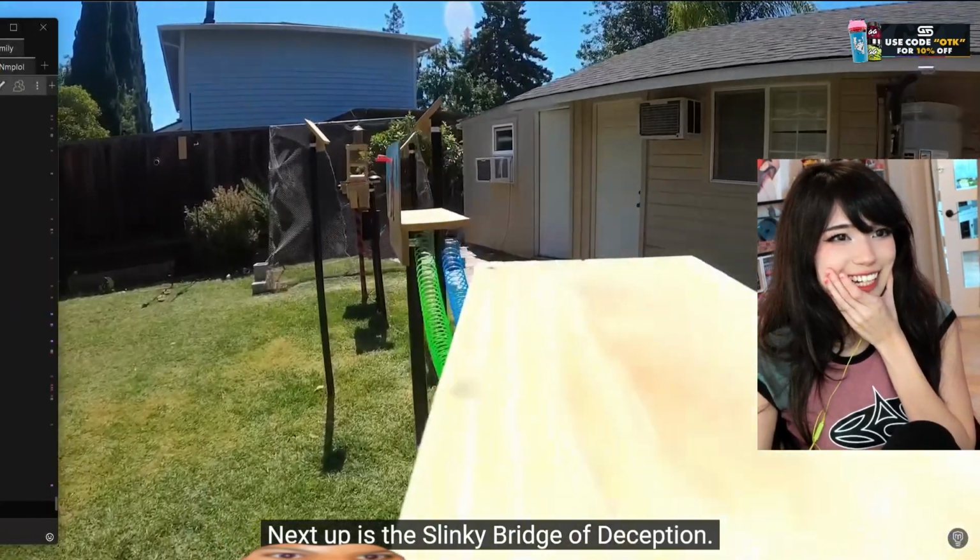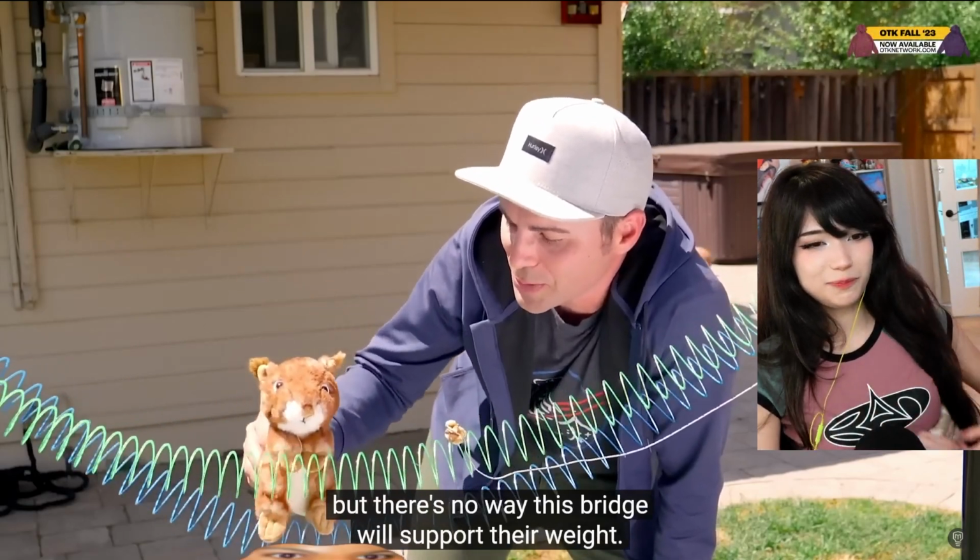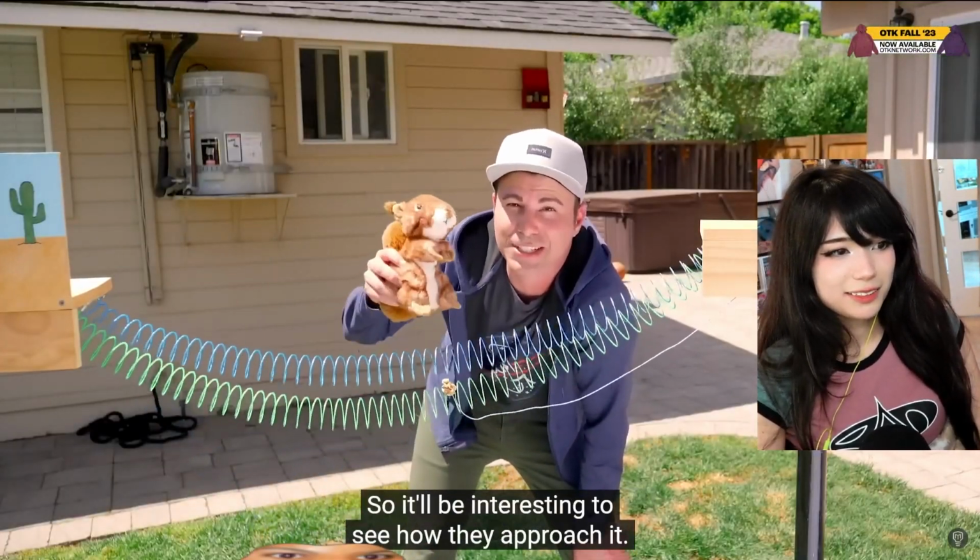Next up is the Slinky Bridge of Deception. I've suspended a juicy walnut right in the middle, but there's no way this bridge will support their weight, so it'll be interesting to see how they approach it.